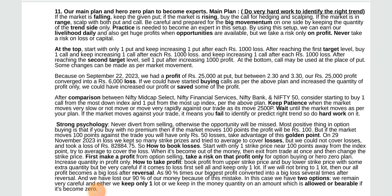Practice is needed to become an expert in this setup. By using this setup, we can earn our livelihood daily and also get a huge profit when opportunities are available. But we take a risk only on profit, never a risk on loss or capital.